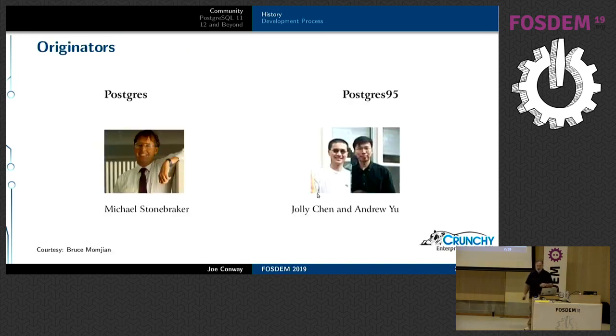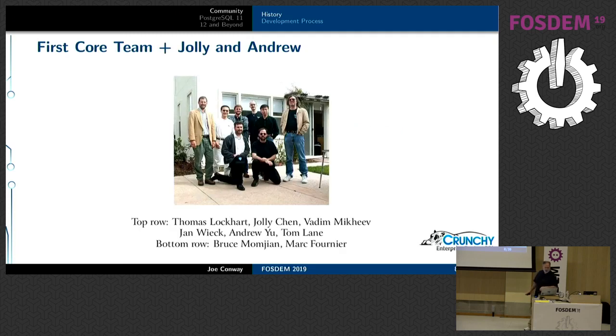So just for fun, I have a couple of pictures here. This is Michael Stonebraker, the originator. Jolly Chen and Andrew Yu, the two guys who turned Postgres into a SQL database. And this was the original core team. A few of these people are still around. Tom Lane and Bruce Momjian are still members of the core team. These other folks have come and gone for the most part, worked on various parts of the system.